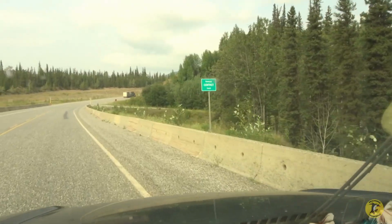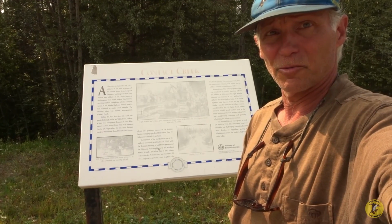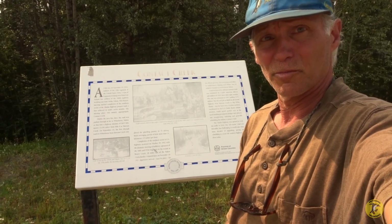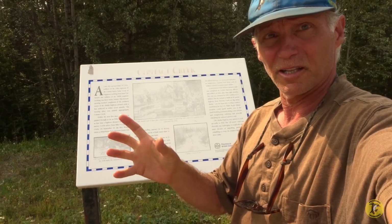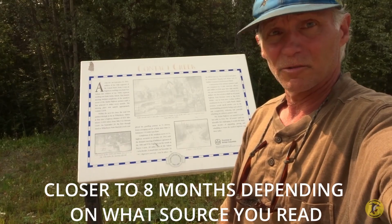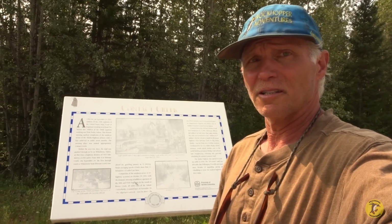This is Contact Creek, where the Alaska Highway was officially completed. What happened here was, on September 24th of 1942, the soldiers building the road from the north met with the soldiers building the road from the south. The Alaska Highway was completed in under 7 months, which is pretty amazing. It was open to civilian travel in 1946.